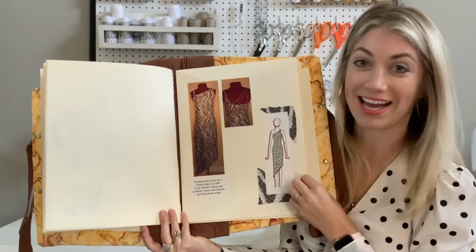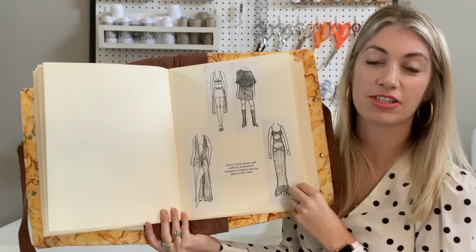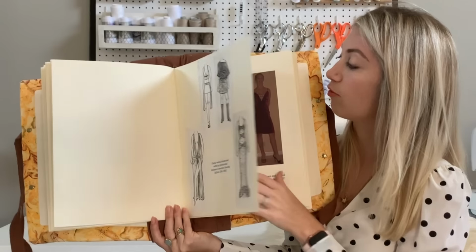There are a few more. You can see my sketches are getting a little better as the dates progress. I also included other designs that I don't have pictures of, but things that I had been working on over the years.